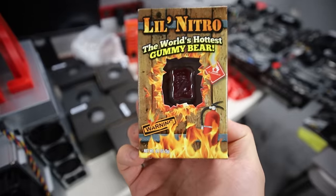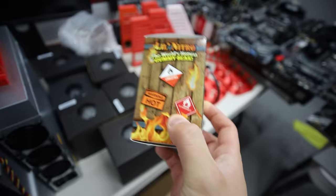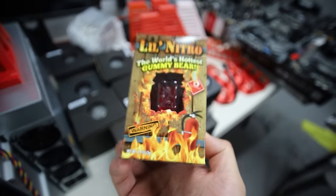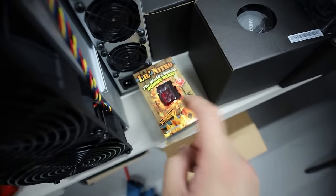Chump Change, I am not, I repeat, I am not going to eat this. The world's hottest gummy bear. Are you kidding me? This thing's going to destroy me, man. Maybe I'll do it in a live stream. If you guys want me to, let me know in the comments down below.